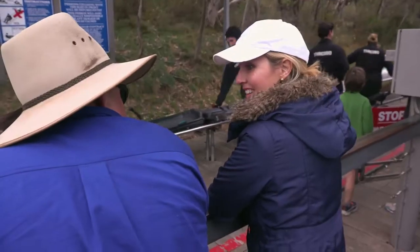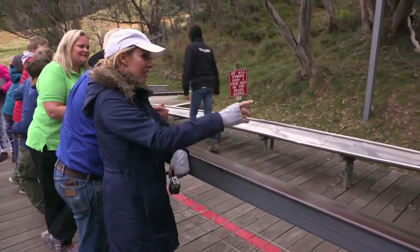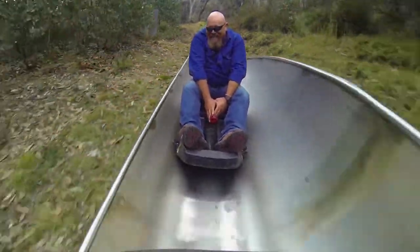You sort of get there and you're in the queue and you can hear everyone talking about what their tactics are to go faster, you know. You got to lean forward, you got to lean this way, you got to do that. Everyone just wants to go faster and faster, and I guess that's that thing that never really grows out of the bogan Australian male's brain. You got to keep trying to go a little bit quicker.